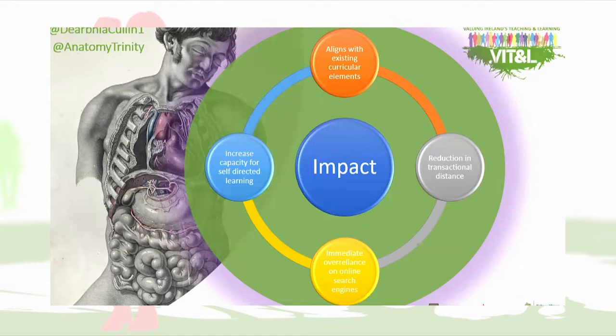Well, firstly, the online platform aligns with existing curricular elements at Trinity College Dublin and therefore consolidates learning and enhances the student experience. Secondly, by developing faculty approved information, the transactional distance between faculty and students is reduced. And then the third thing is that it mediates the over-reliance of students on online platforms to source anatomical information. And lastly, because it's online, it increases the capacity for self-directed learning.